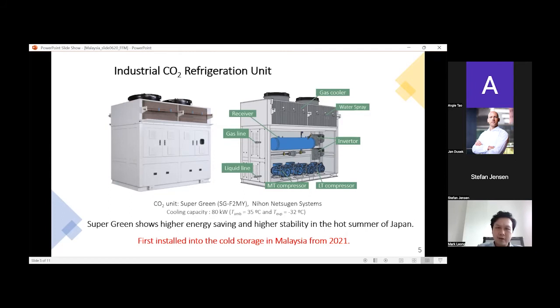And this is the F2 unit with about 80 kilowatt nominal capacity at its design parameters: 35 degrees ambient and evaporating temperature of minus 82 degrees C.